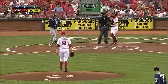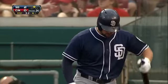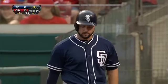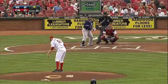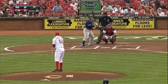I'll tell you one thing Yonder Alonso does, and does very well. He really makes the opposing pitcher work. He's a guy very much like Joey Votto, in as much as he knows the strike zone. He'll foul off some good pitches. Nowhere near Votto as far as his accomplishments in the batter's box yet. But the guy's making Cingrani work pretty hard right here, and Cingrani usually very effective against left-handers. This will be the 10th pitch of this at bat.